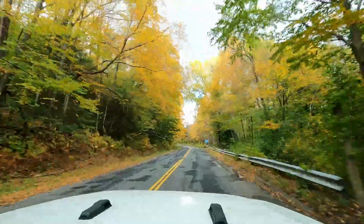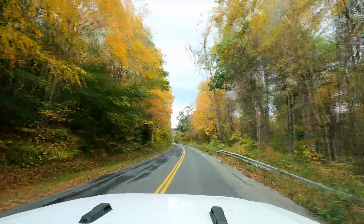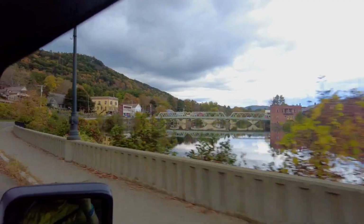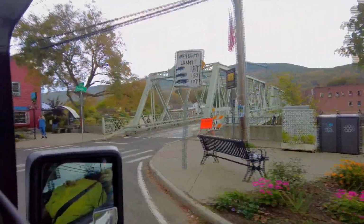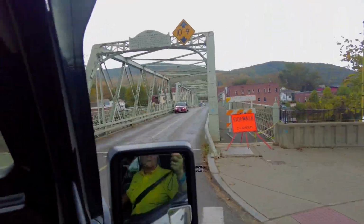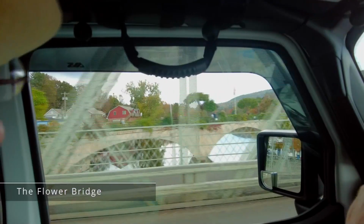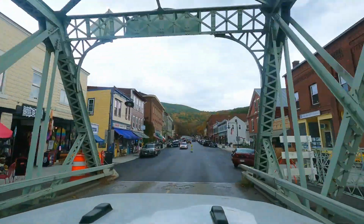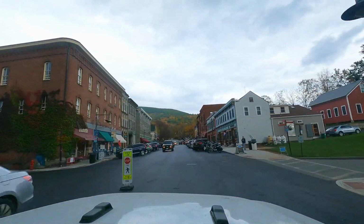Straight down. What is it? Oh, I see what you're saying. Oh, really? Look at this. We're gonna go over it. Yeah, right there on the left. Tower Bridge? Oh, yeah. Wow. They turned it. Is this Shelburne Falls? Okay, so we didn't come through.